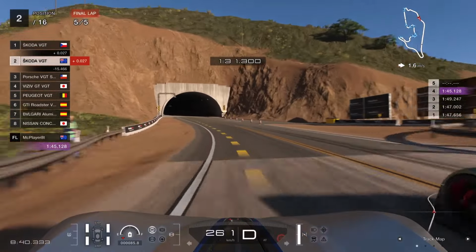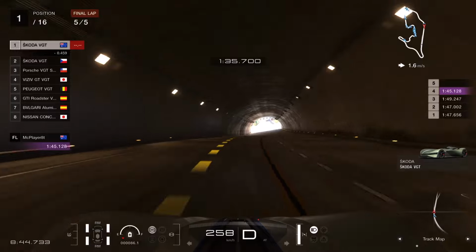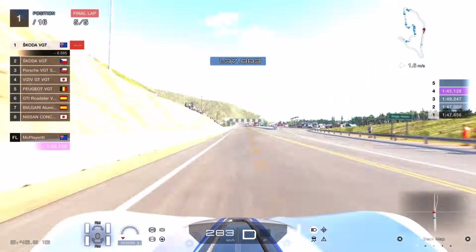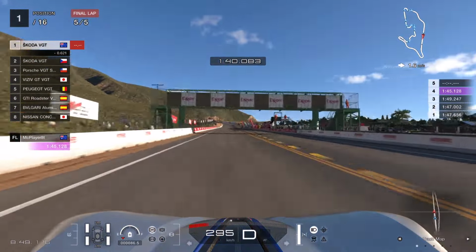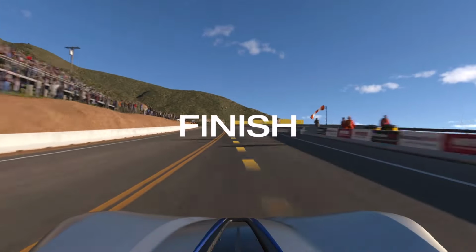We've got the race leader right in front of us in yet another Skoda. We'll make the move around the outside though, and get through the tunnel cleanly. And that's going to be a race victory for us here at Grand Valley Highway in the Skoda VGT.